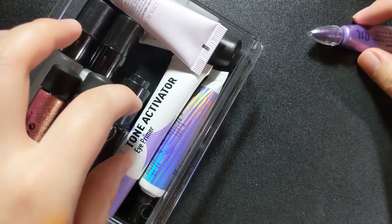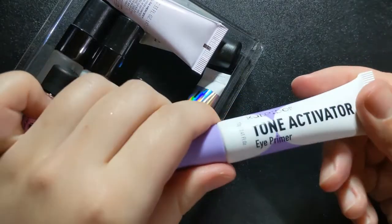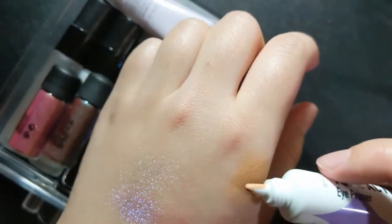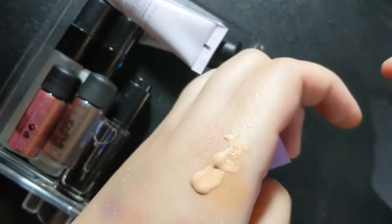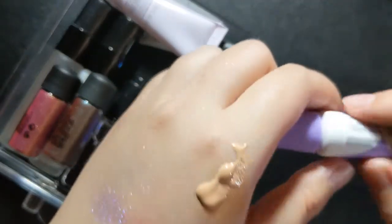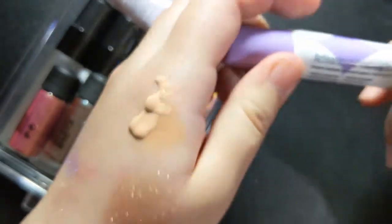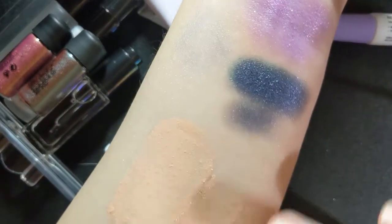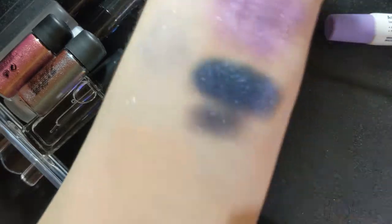Once this particular sample is finished, I'm going to move on to my Kaleidos Tone Activator Eye Primer. For me, it is basically identical to the Urban Decay eyeshadow primer, except it is just a little thinner and a little darker. I want to get started on using this as soon as possible because I really want to be able to pan an entire eyeshadow primer before I move on to the next. It's a little runnier, it's a little darker in its tone, but I do find that it does a really good job canceling out everything underneath and really making the colors pop.